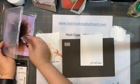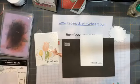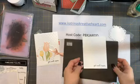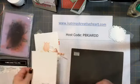Oh, Sue, you've never tried embossing paste. You've got to try it. It is a lot of fun. If you like to just play, that's the stuff to do it. Okay, so I'm going to set that aside now.